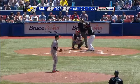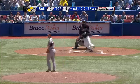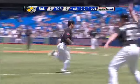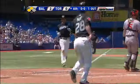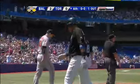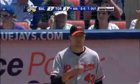Does he challenge Bautista here with first base open? I think he goes after him. There's a bullet in the center field, that's in front of Jones. Escobar is coming around. What a great job by Escobar. He broke immediately, sensing that ball wasn't going to be caught, and just like that, the Blue Jays have tied it.